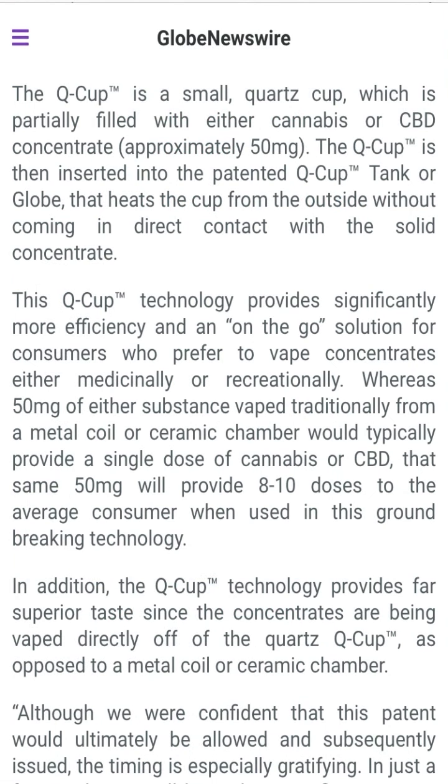If you're not familiar with the Q-Cup technology, it's basically a small quartz cup which is partially filled with either weed or CBD concentrate, approximately 50 milligrams. The Q-Cup is then inserted into the patented Q-Cup tank globe, which heats up from the outside without coming into direct contact with the solid concentrate. The Q-Cup technology provides a significantly more efficient and on-the-go solution for consumers who prefer to vape concentrates medicinally or recreationally, whereas 50 milligrams of either substance vaped from a traditional metal coil or ceramic chamber would typically provide a single dose of weed or CBD.